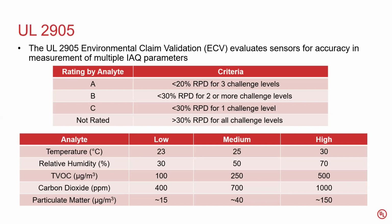There are other groups that are doing work. RESET is a standard that you may be familiar with. They have a building standard as well that's built around indoor air quality sensors. It has a similar backdrop to measuring performance. There are other types of standards being developed by ASTM and ISO. There's lots of work being done in this realm, so I would encourage everyone to stay tuned.